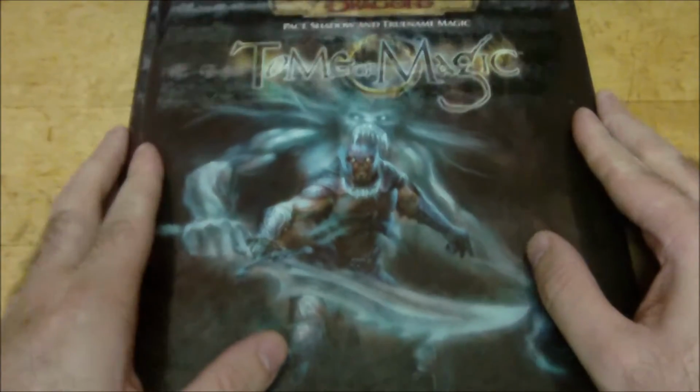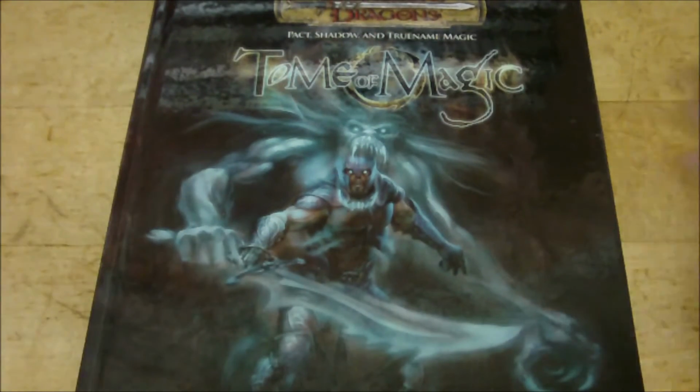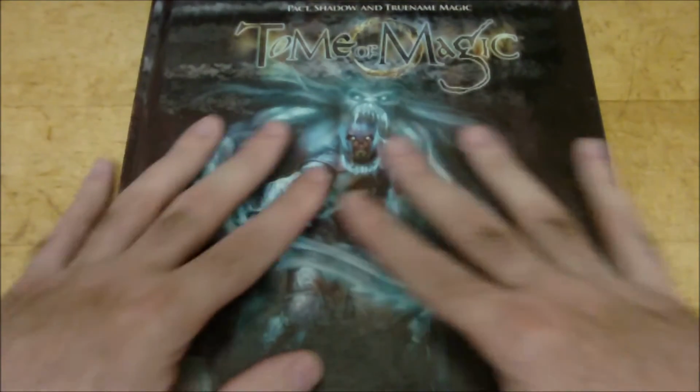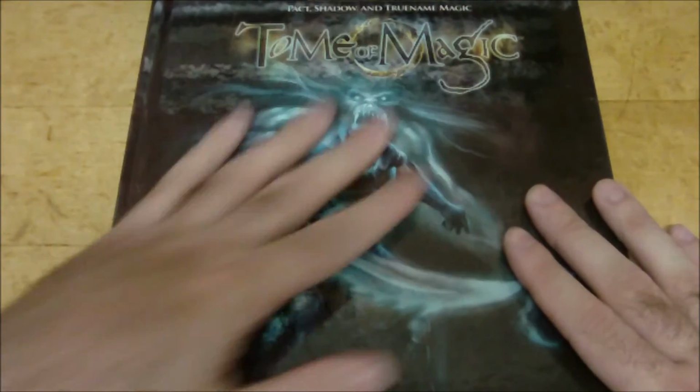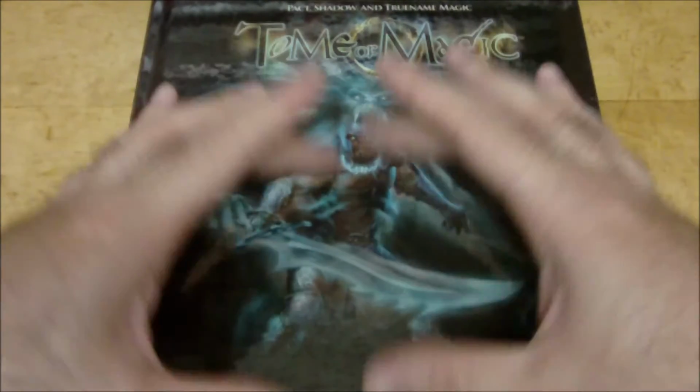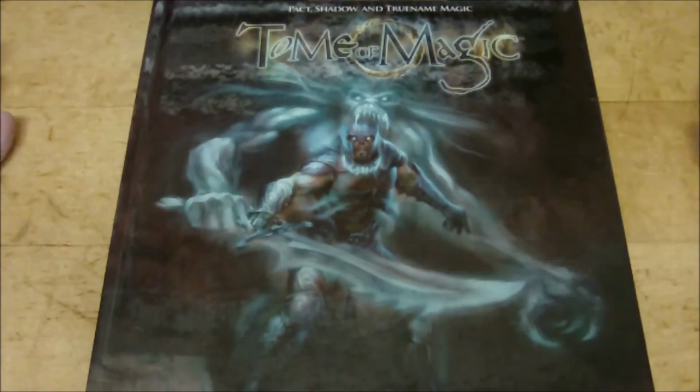So this was a 3.5 book. There are going to be a couple of them on this list, but very few of the 3.5 books actually had full-on artwork. Most of them had, like I said, a stylized cover that may have had a little window with a picture inside of it. But this one I thought was really cool.